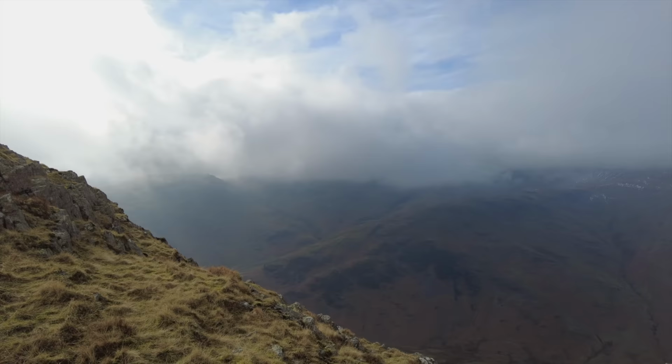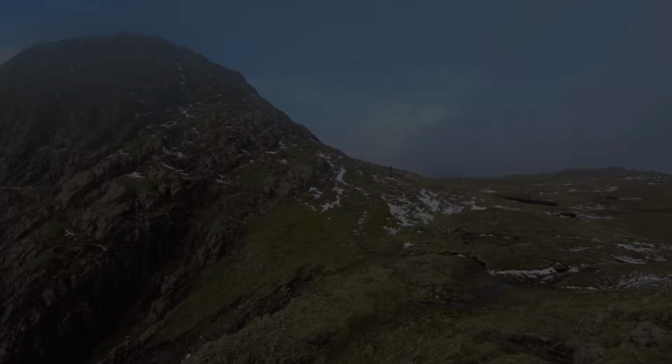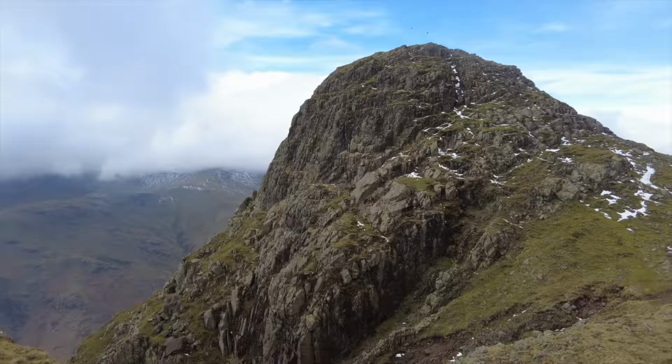So here's the next objective, looking mighty, towering above Mickleden below, Pike of Stickle. So here you go, we've rounded the last mound, and now the only obstacle in our way is this big hunk of rock, Pike of Stickle. And when you walk down Mickleden, this looms, looks towering, almost impossible to walk up.